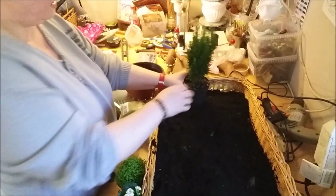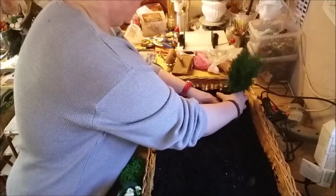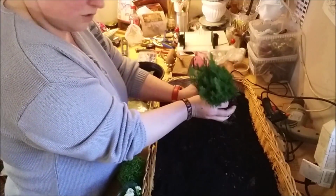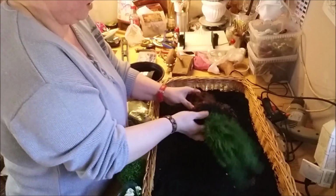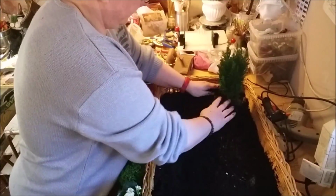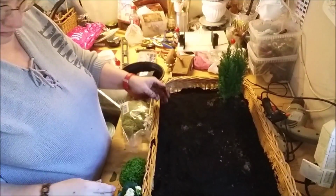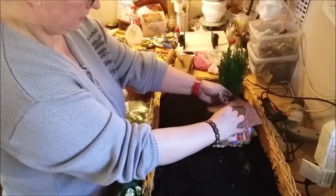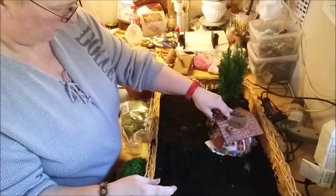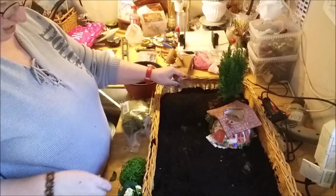So let me see. I'm going to start with the tree. I think I want this. I have to squish it out a bit because it's too high. I think I'm going to need to buy some more dirt when I'm out of hospital because this isn't enough. But anyway, we'll start here. Like that. This one there, maybe. Or there. Or there. There. In the shade of the tree.